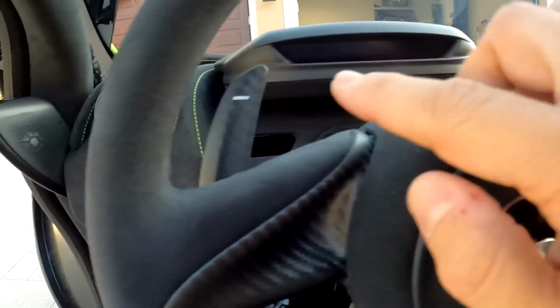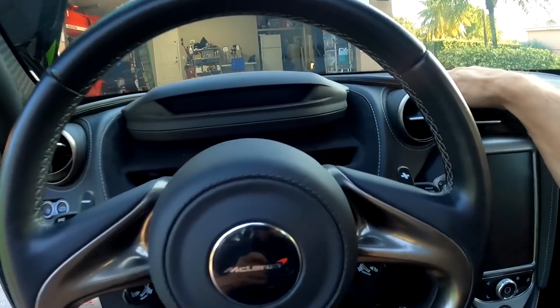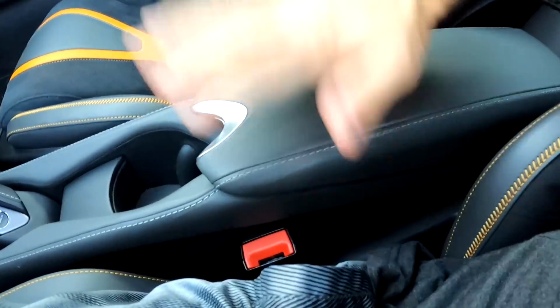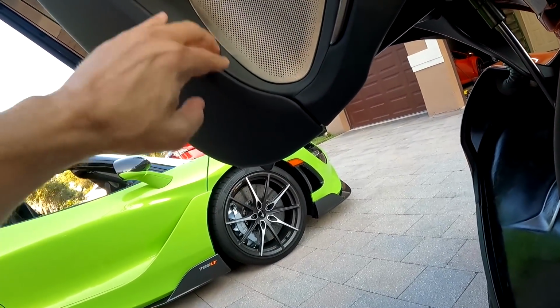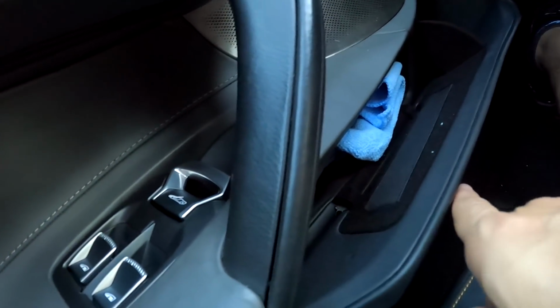I think it's a couple thousand dollars if you want to get these on the 720. All right, so as you can see in the 720S, we've got leather over here, a center flip-up console, which the 765 doesn't have. Also, we have door pockets, which don't open when the door is open, but if you close them, there's some kind of magnet or something like that.